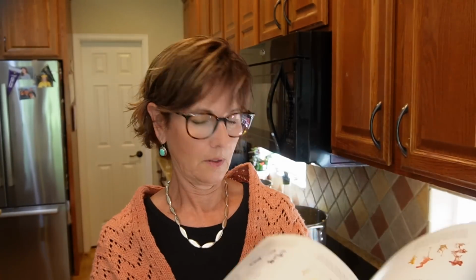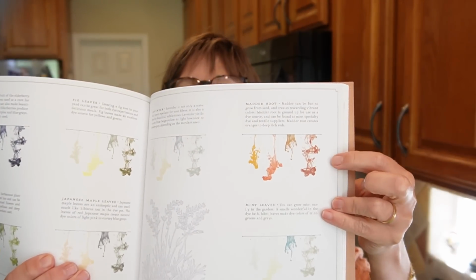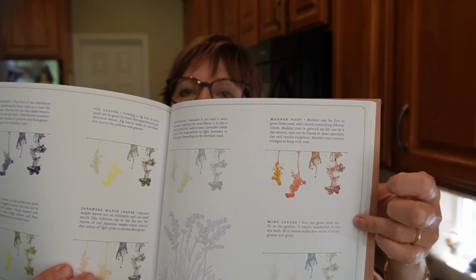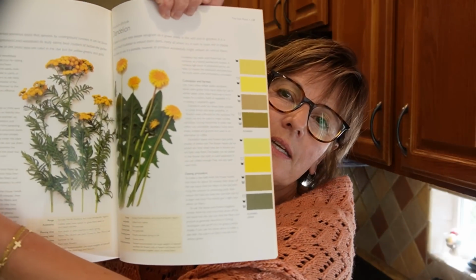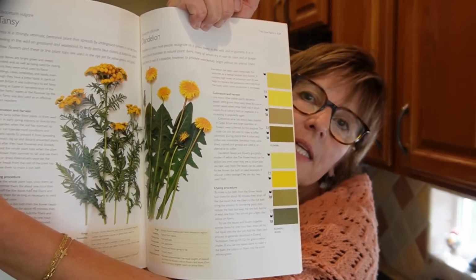This one I wanted to show you the difference of the mordants. So you can see here, up in this corner, I'm going to do the madder root. The madder root right here, you can see how, depending on how you mordant it, or what you use as a mordant, it will change the color. Also a really good one, dandelions, this was cool. So you can see up there the strip of colors here. Those are the different colors you get depending on how you mordant it.